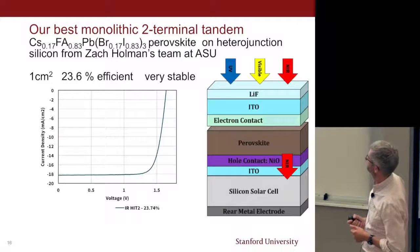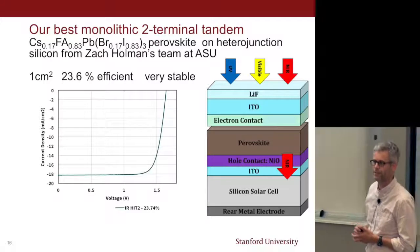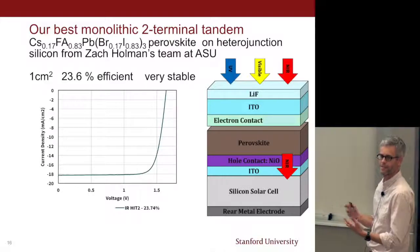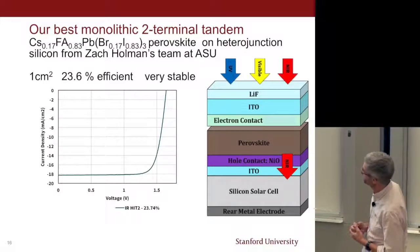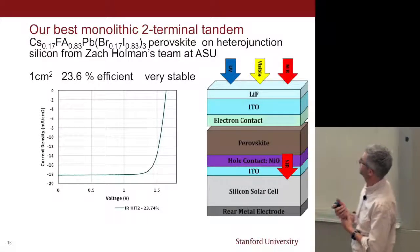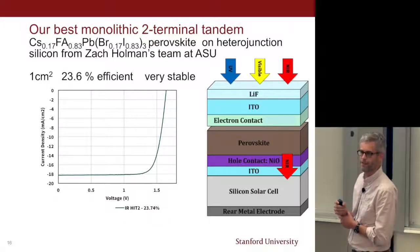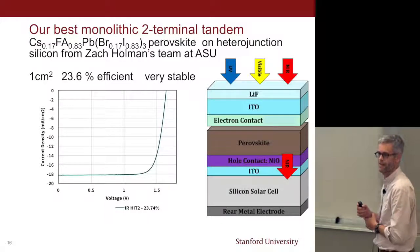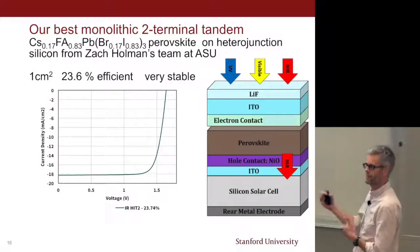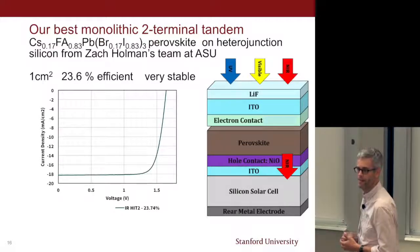Only have 20 minutes, so I'll just skip right to it. We got our certified world record about 2 weeks ago. When you think you have a world record, you send it to the National Renewable Energy Lab, and they test it, and they confirmed. And we're at 23.6% efficiency now, and we needed to do one more thing to beat silicon's record, and I got the text on Saturday that that's done, and 25.6 should fall at some point in the next few weeks, I think, which is going to be really exciting.